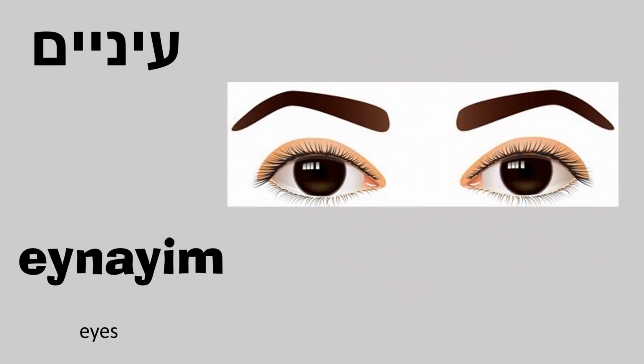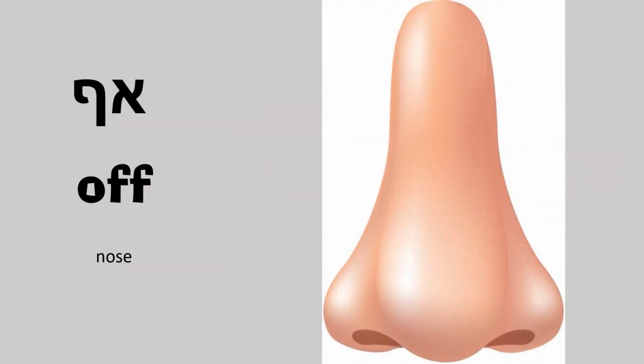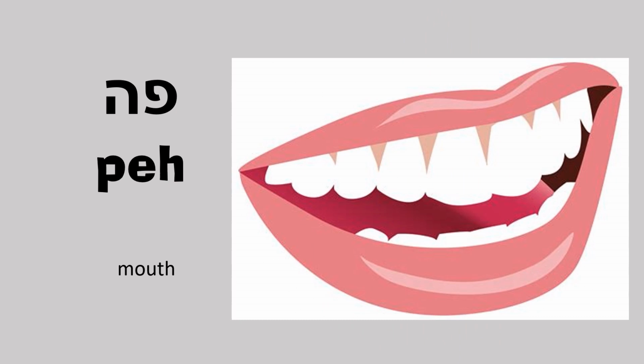The name for eyes in Hebrew is Einayim. Einayim. Can you guys say that? And the name for nose is Off. Good job. Off. The name for mouth is Pei. Pei.